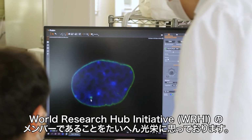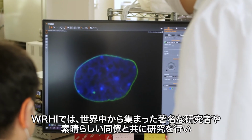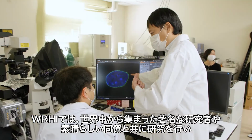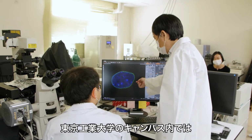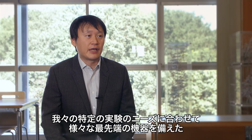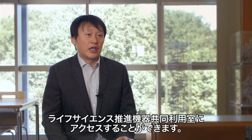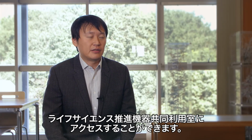Last but not least, it is my honor to be a member of the World Research Hub Initiative and the Institute of Innovative Research, Tokyo Institute of Technology. This provides us great opportunities for working and discussing with outstanding scientists and wonderful colleagues from all over the world. We have on-campus access to open research facilities for life science and technology, equipped with a variety of state-of-the-art instruments according to our specific needs of the experiments.